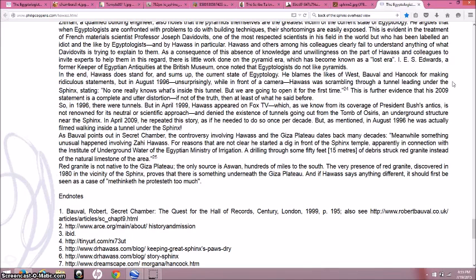And I just like to go out with this. It says, in the end, Hawass does not stand for and sums up the current state of Egyptology. He blames the likes of West, Bauval, and Hancock for making ridiculous statements, but in August 1996, unsurprisingly, while in front of the camera, Hawass was scrambling through a tunnel leading under the Sphinx, stating, "No one really knows what's inside this tunnel. We are going to open it for the first time." This is further evidence that his 2009 statement is a complete and utter distortion, if not of the truth, then at least of what he said before.